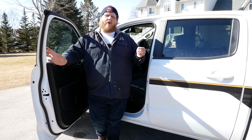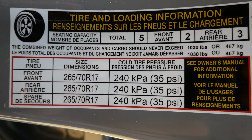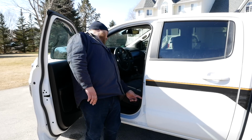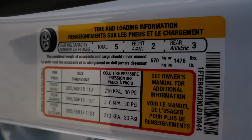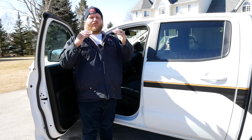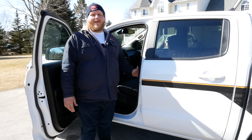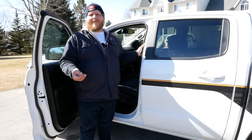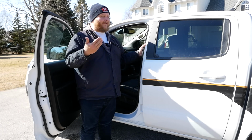The Frontier has 1,030 pounds of payload based on its door jam sticker, whereas over here in the Ford, we have 1,478. And keep in mind, these are both top trim trucks with the off-road packages. So this is a really apples to apples comparison. And when you look at it that way, the Ranger's numbers are quite a bit better. And I'll be very curious to fully load these trucks with payload and see if it actually feels better in the real world.